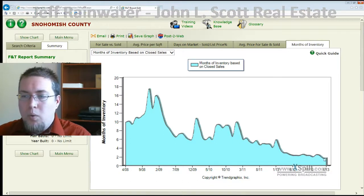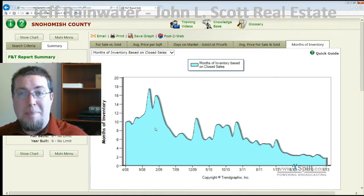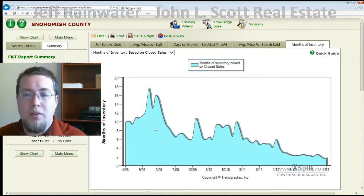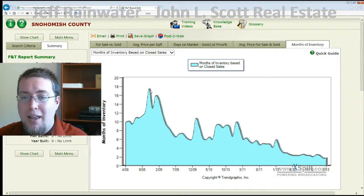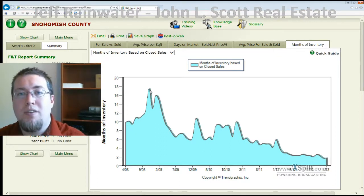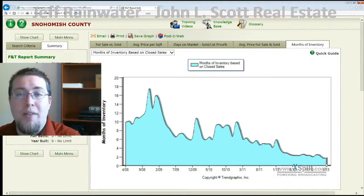But what this is talking about is, first, to understand this, you have to really understand what months of inventory means. Okay, I'll try and keep this interesting, but basically months of inventory is how many months it's going to take to sell through that current inventory. So back in 2008, where we had almost 18 months of inventory, it would have taken about 18 months to go through that whole inventory. So if there's 100 homes on the market and there's 10 selling each month, then it's 10 months of inventory. If there's 100 homes on the market and we're only selling one each month, then it's 100 months of inventory. Got it? Okay. So where we're at now, 2 months of inventory.